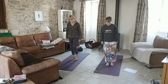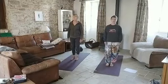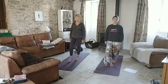Good. And change feet. Standing on your right foot, bring your left foot out in front of you. Draw circles with your big toe.